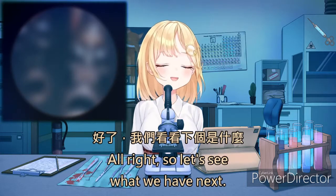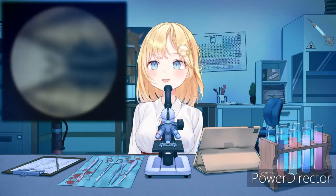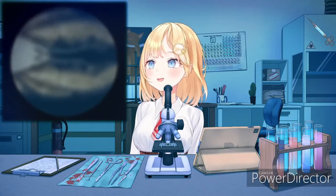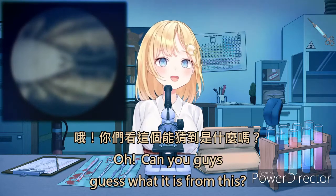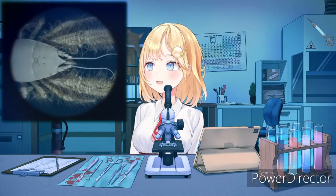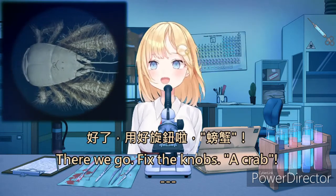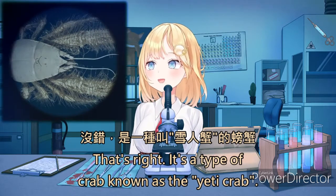Alright, so let's see what we have next. Oh. What's this fuzzy looking boy? Oh. Can you guys guess what it is from this? Oh. There we go. Fix the knobs. A crab! That's right, it's a type of crab known as the Yeti crab.